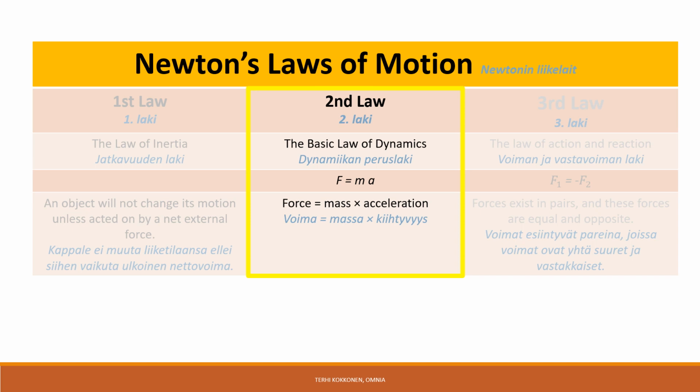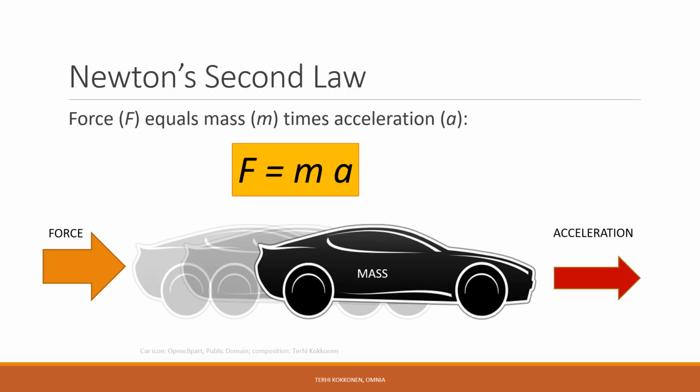According to Newton's second law, force is the thing that causes acceleration. In other words, force is the thing that speeds mass up or slows it down or changes an object's direction. The law describes how much force is required to achieve a given change in the velocity of a particular mass. The relationship between force and acceleration is given by this formula.